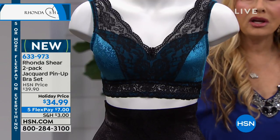It is brand new. If you are a lover of my pinup collection, in the bras and the panties that I do, then you are going to love this look. And look at that gorgeous color of teal on Emily.